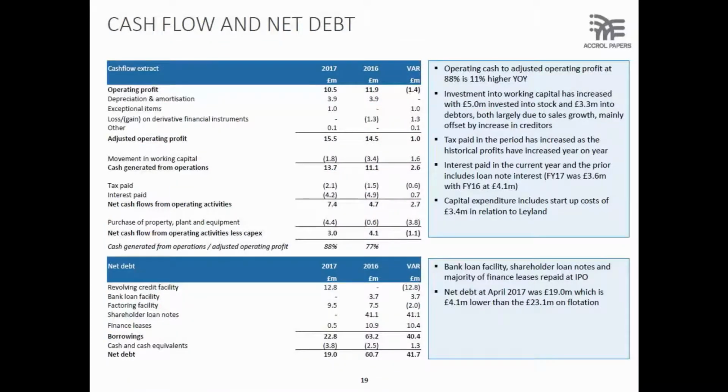In terms of the cash flow, operating cash has gone up to 88%, which has increased by 11%. Investment into working capital has been minimal in the year versus the prior year, as we managed to keep a tight control of our working capital. The interest paid was similar to last year, but will reduce going forward as the more expensive loan note debt has been removed. And we spent 4.4 million on property, plant and equipment in the year. The majority of that related to start-up costs at Leyland, which were 3.4 million.